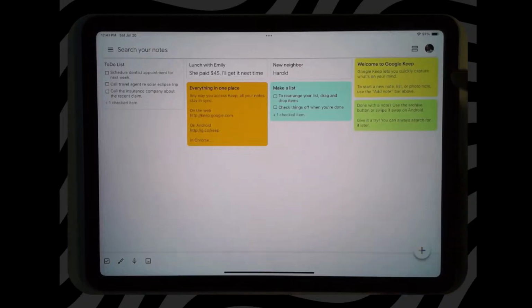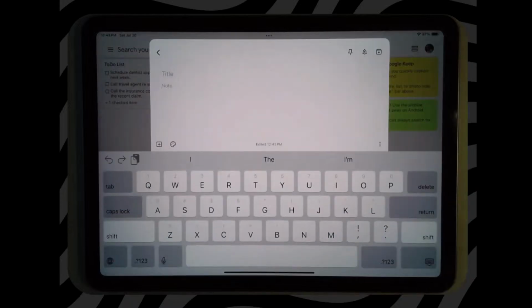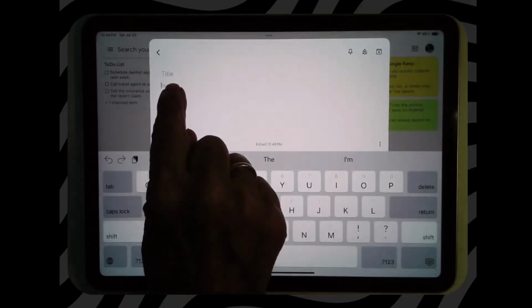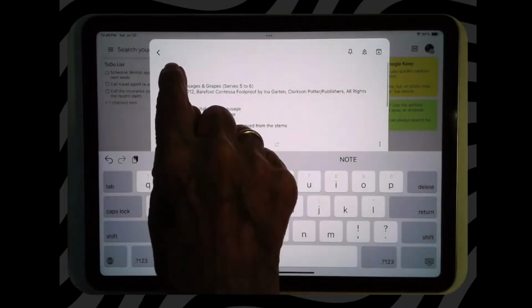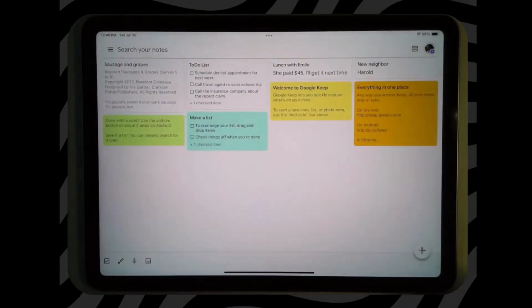You just open it up, make sure you're signed in with the same account, and you tap the plus. Let's say a friend just sent me a recipe via text message. Well, I'll go to the text message and copy it. Then in Keep, I will add and long press and paste. I want to give it a title, and I'm done.